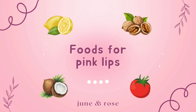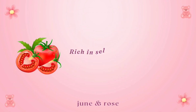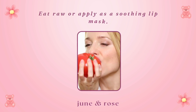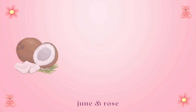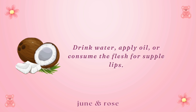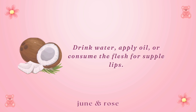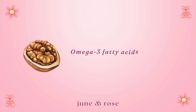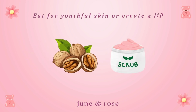Foods for pink lips. Tomato, rich in selenium, it shields lips from sun damage. Eat raw or apply as a soothing lip mask. Coconut. Drink water, apply oil, or consume the flesh for supple lips. Nightly application ensures moisture. Walnut, omega-3 fatty acids maintain skin elasticity. Eat for youthful skin or create a lip scrub for a pink glow.